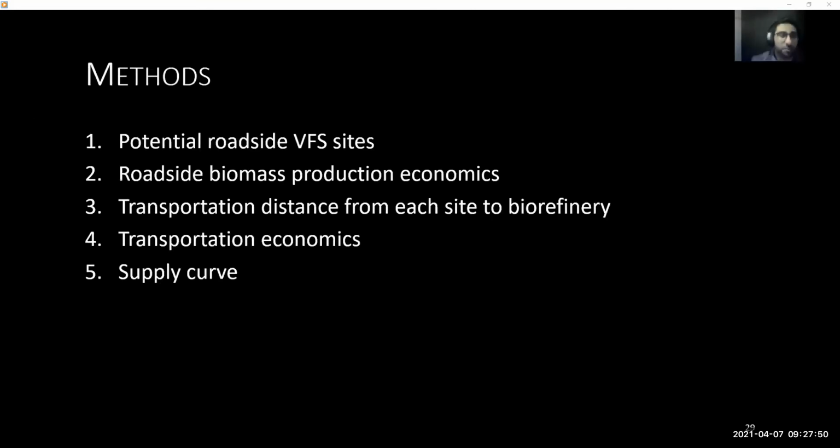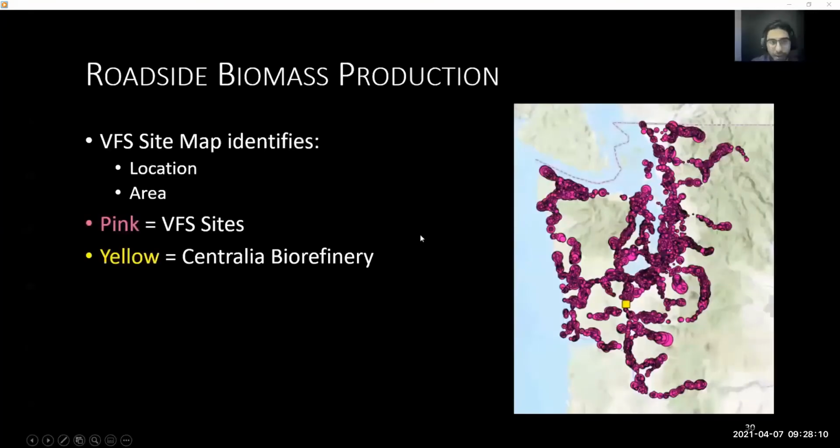To do this, first, I need to find all the potential VFS sites, which we did earlier. Then I need to look at the biomass production economics, the transportation distance from each site to the biorefinery, transportation economics for that, and then finally a supply curve that's made from all this data. So for roadside biomass production, that will be happening on all the VFS sites. And so that was derived in the map earlier, and this is that map in a zoomed out version. So all these pink circles are potential VFS sites. The larger the circle, the larger the site. And then this yellow square is the Centralia biorefinery.